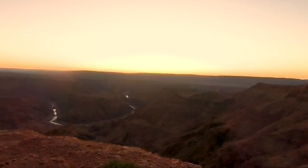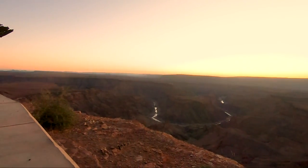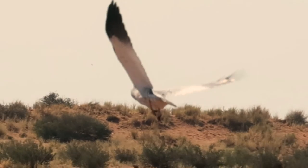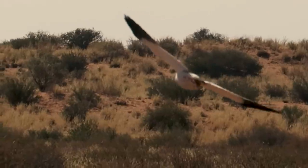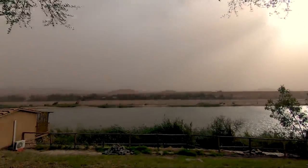Our next stop was the Fish River Canyon to watch the day end and the golden sunset disappear over the brilliant landscape. Namibia kept surprising us with its varied bird life, even in the dry arid landscape. We also started to get to know the wind in Namibia. It was a nice sunny day until like 2 minutes ago. Suddenly the wind is howling and it's dust and clouds.